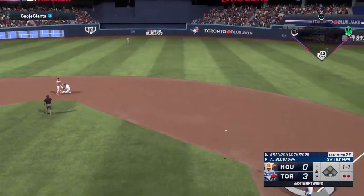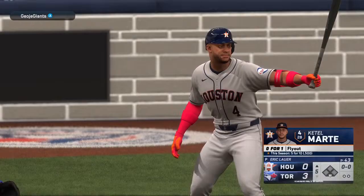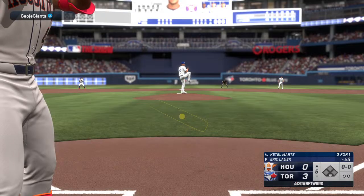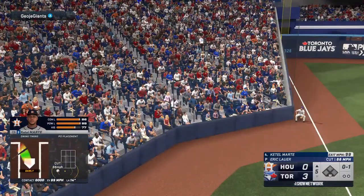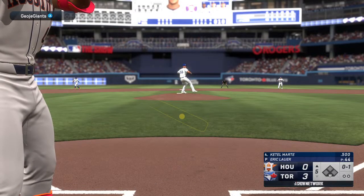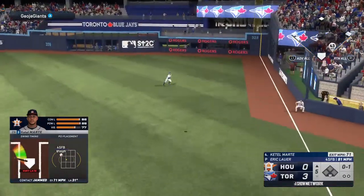Here's Marte for 1. Back now in Toronto. So here's the Astros cleanup hitter, Ketel Marte. Ripped, but it curls foul. Well, these Astros, as this game goes on, have to be more disciplined at the plate. They've been chasing pitches outside the zone all game, and it's led to some frustrating moments. They've been fooled quite a bit today.